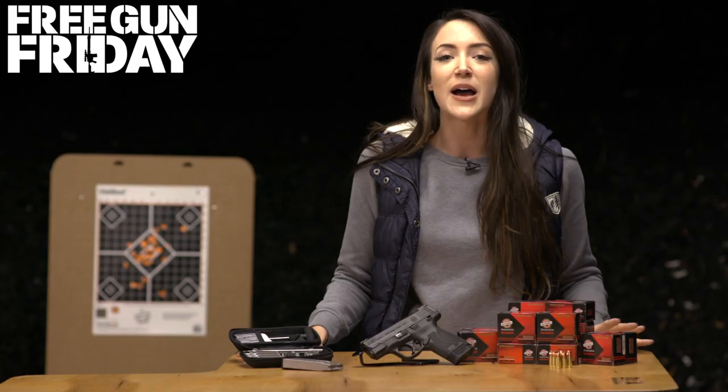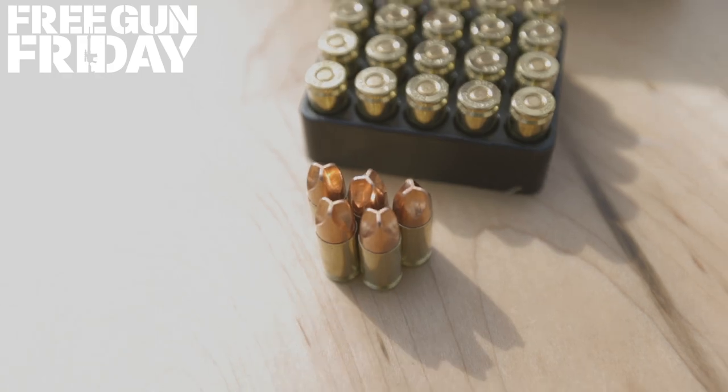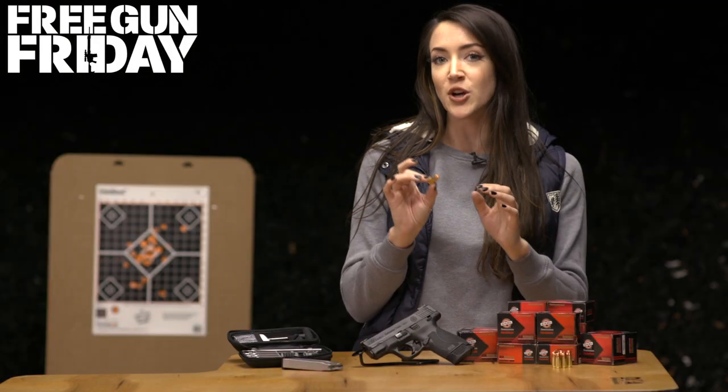The Black Hills HoneyBadger ammo is a copper solid projectile. It works like a hollow point, but because of the unique shape of the nose, it travels through its target further.